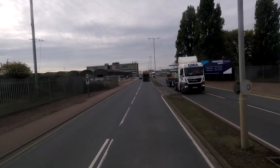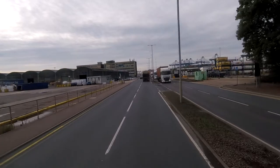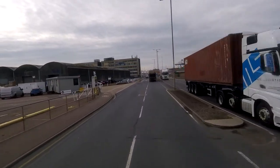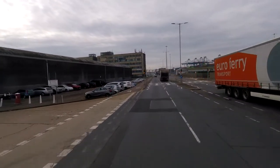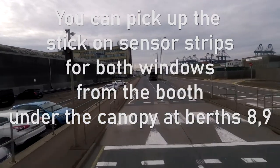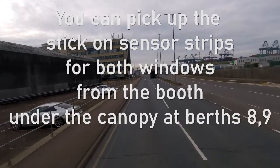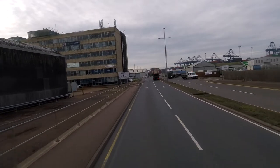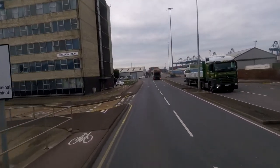If you're going to Trinity Docks only, then you can take the signs and the exit for Dock Gate 2. But in this instance, I'm going to assume that you're going to go to Berths 8, 9. We'll include 10, but we'll just call it Berths 8 and 9. That's what it's generally known as. It's the automated area where you have the automated cranes.